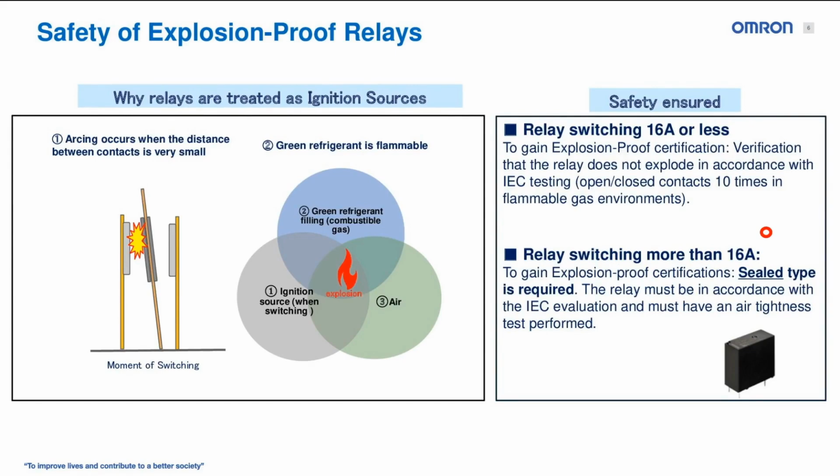But when we're looking at more than 16 amps here on the bottom, we do have to deal with a sealed type relay. So to gain that explosion-proof certification, a sealed type is required. That relay must be in accordance with that IEC evaluation and must have an air tightness test. So completely sealed, gases cannot get within it, and that arcing will always have isolation from the external environment. This is where a lot of the ground is untapped for relays, which are considered the ignition source. So we are looking to expand in both regions, but primarily for new products in the 16 amp and more than 16 amp sealed relay category.